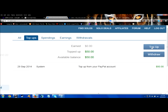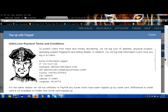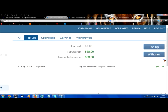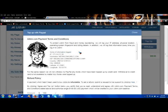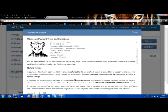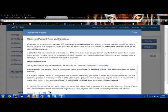On the right-hand side, you'd click on Top Up, and when you do that, you would select the method for topping up your account. And then after you put in the information of how much you want to pay, like I'm going to click on PayPal here, and I'm going to make this a little smaller, otherwise my screen's not going to show it. You click on Top Up, click on PayPal or credit card. I clicked on PayPal, and down here you're going to see the amount that you're going to choose to put in. Once you put in the amount, you click to pay, and it'll bring you to put in your credit card information, or to go into your PayPal account and actually put the money into Udimi. And that's real simple to do.